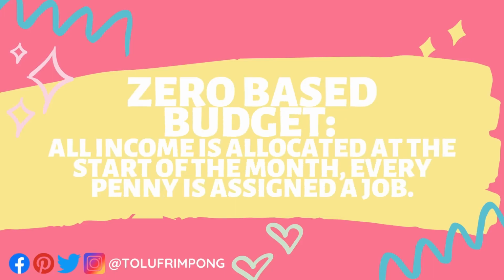If you're new to the zero-based budgeting method, it's a method whereby every single penny and pound of your salary is given a job to do before the month begins. So before you spend the money, you've already allocated it and made plans for it. So that's the budgeting method which we use, and it's been a really effective way of us managing our finances and really tracking and staying on top of our spend.